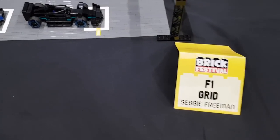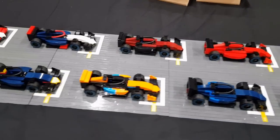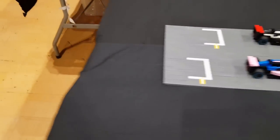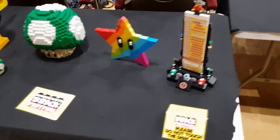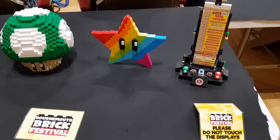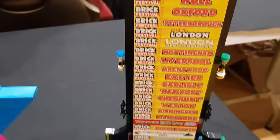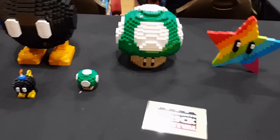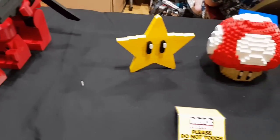So just behind where my table was, they had this sort of Formula One grid here, which I thought was very, very good. All the different colours of all the different Formula One cars. And then next to that, they had quite a few different things here. Obviously things from Mario. They give you these little bricks here every time you go to a brick festival. I've got a few of those now myself, not as many as that though. So really nice. I love the mushroom, that's great. The stars are fabulous as well.